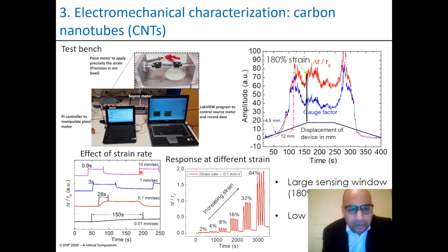We have also studied the effect of the strain rate, how you are stretching these devices, and you can see the faster you stretch, the faster you get the response. Basically, these devices respond very fast, in less than 1 second. This graph shows the change in resistance tested with different strains. You can see the sensing window is quite large and quite sensitive. We can sense 2% strain, and here 64% strain.